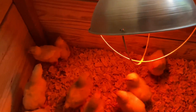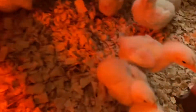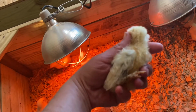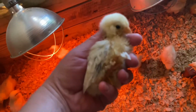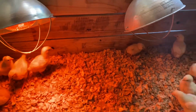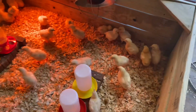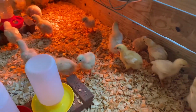But I wanted to show you this little guy over here. It's a fast one. There we are. Okay, this one here is not a Cornish Cross. This little guy is something different. Whew, he's a good flyer already as well. We're hoping it's a female and that it's a laying bird. We just don't know what type yet, but it's quite a bit different than the rest of the chicks.